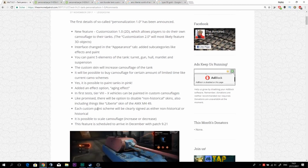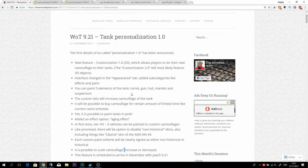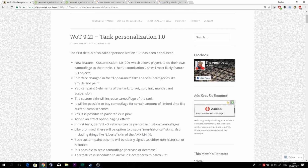Onwards, each custom paint scheme will be clearly signed as either non-historical or historical. And it's possible to scale the camouflage, increase or decrease. I sadly do not have the War Thunder game on my computer, but there you have the opportunity to scale the camouflage.